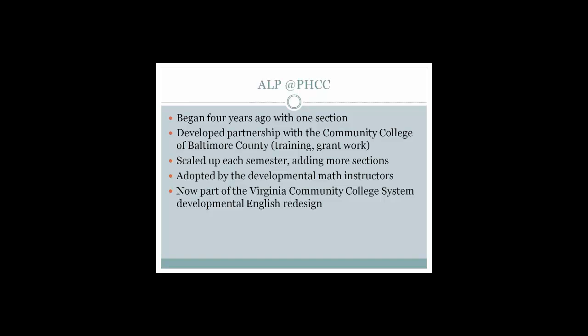We then developed this partnership with CCRC. We did more training. CCRC receives a grant from the Hewlett Foundation, which helped CCRC and us to expand our programs and to go out and train other colleges on how to implement ALP. At Patrick Henry, we scaled up each semester. We added more sections, and we even added a technical writing section.